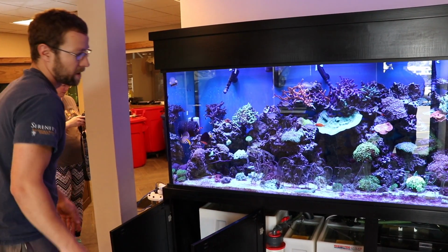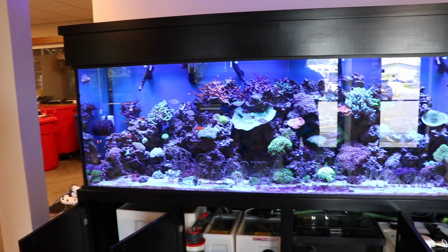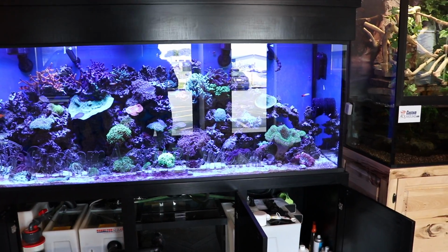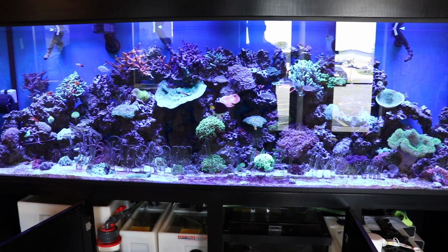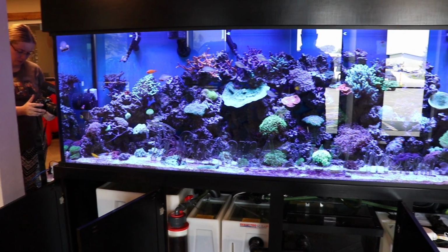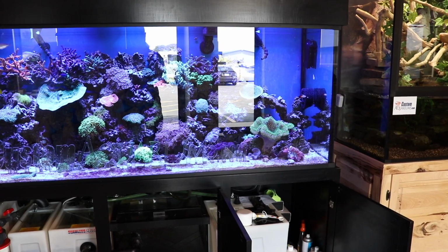The sump system provides excellent water flow for it, so you get a lot of turnover. As you can see, the tank is crystal clear. It really is. So yeah, it's working pretty good. And you don't have any challenges with light coming in from the outside? No, I haven't had any algae issues with this setup. It looks amazing, which is a testament to the sump system as well.